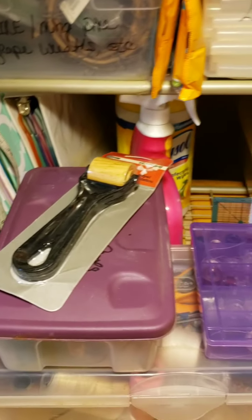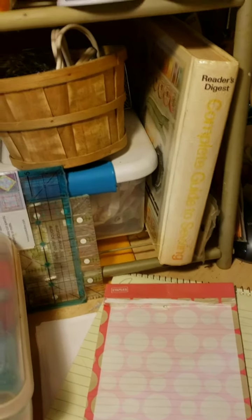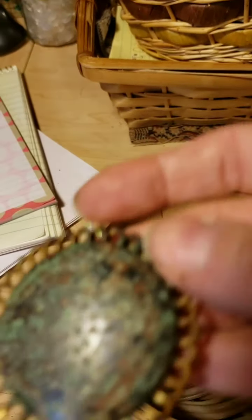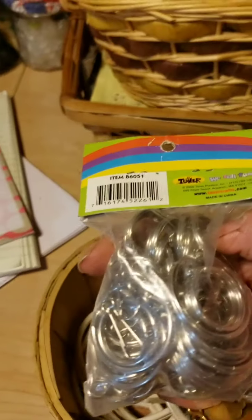In there I have some notebooks, that's embroidery floss, an extension cord. This I found in that thing of buttons. Check this out. It's like a brooch. Isn't this neat? Don't know what I'm going to do with it yet. And then I found more keyring things. This I'm not sure if I'm going to hang it up or what, but I'm going to use it for this.